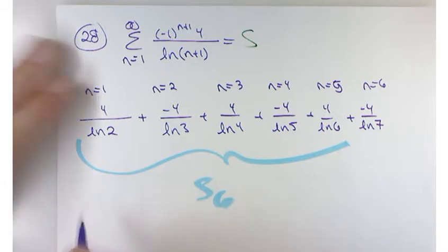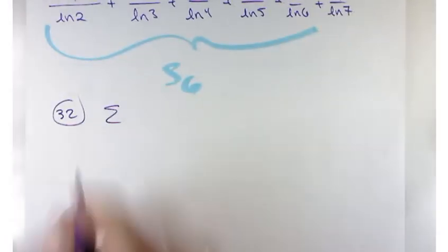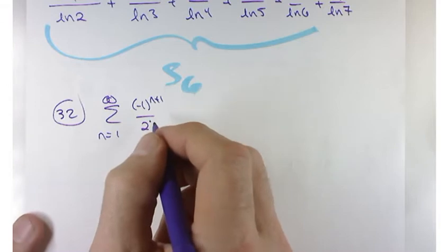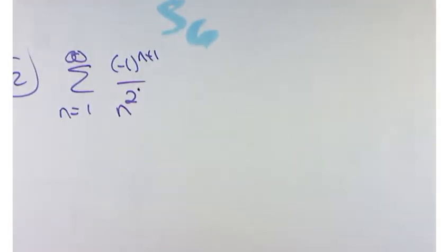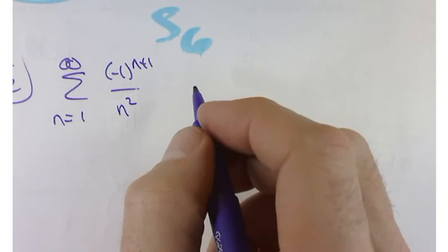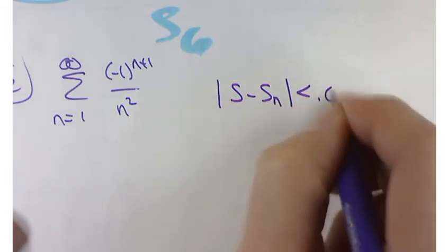Problem 32. And we will use a little technology here, although it's nothing that I don't think we've already done. Sum from n equals 1 to infinity of negative 1 to the n plus 1 over 2 to... not 2. How about n squared? There we go. Let's make that look like an n squared. Now the goal in this one is to list enough terms so that our approximation for this total is within 1/1000th. So I want S minus S sub n less than 0.001.